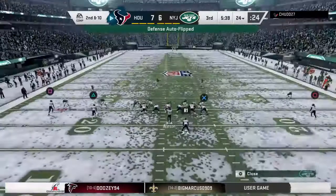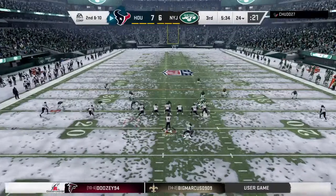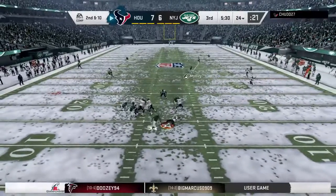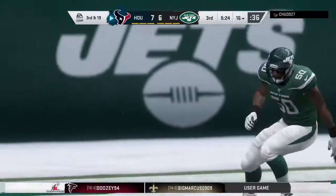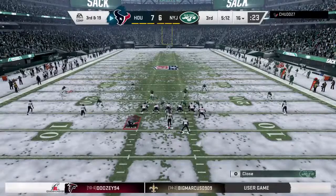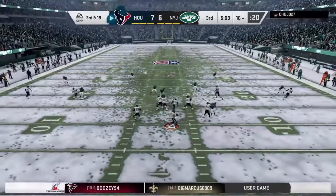So after the run for no gain, here's 2nd and 10. From the gun, here's Watson. Nowhere to escape, and he goes down. Rookie first rounder, he's made a huge impact on this defense, but that tells me that they had a plan for him when they drafted him. Just turn him loose, do what you do best, go get the quarterback.